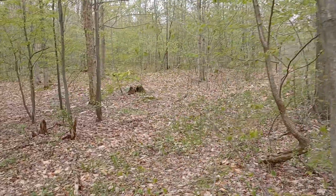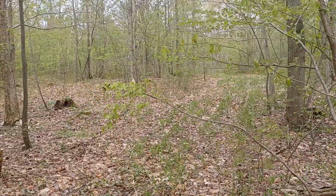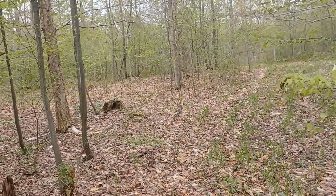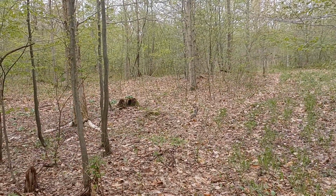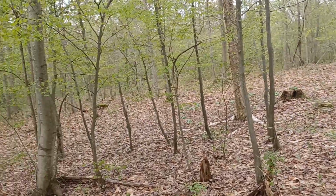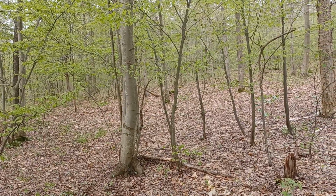Everything from here on back is woods. About 19 glorious acres of wilderness. Perfect place to store your soul.